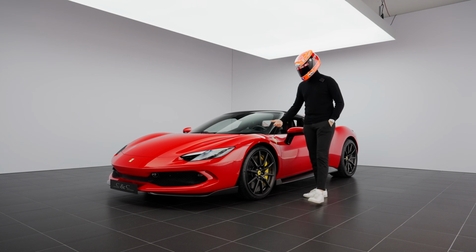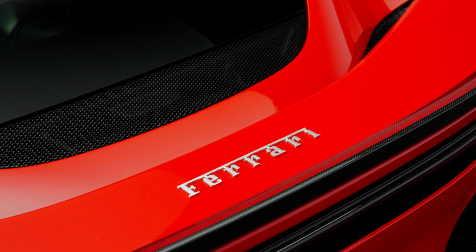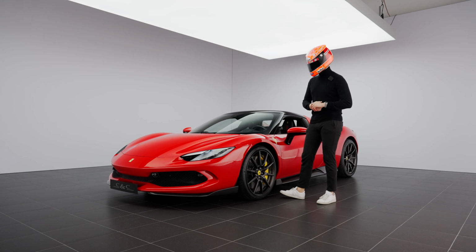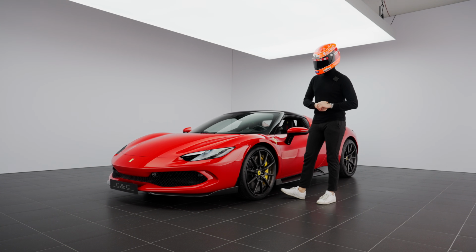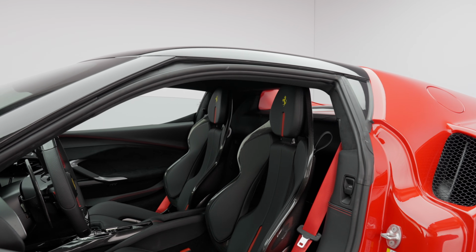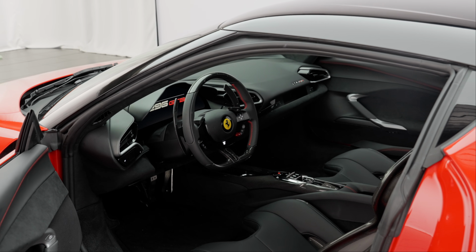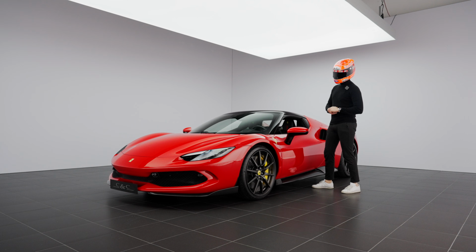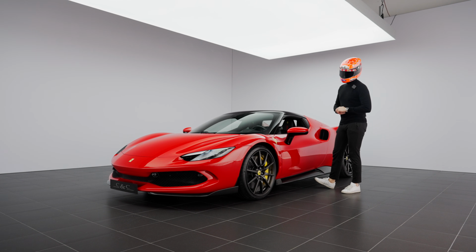Here we have the typical resale red Rosso Corsa, which you find on almost every Ferrari nowadays. And the interior, as you can see, is also held in black, which is not too special, but of course it suits a Ferrari pretty well and therefore is always a good choice.